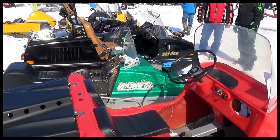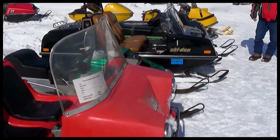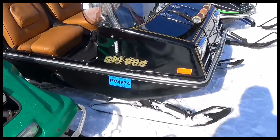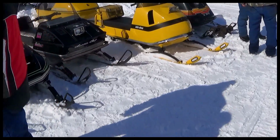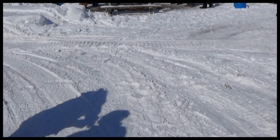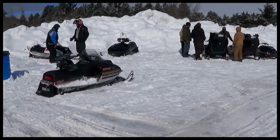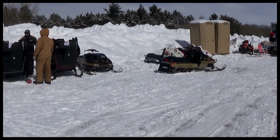See a lot of rare sleds. There's a Viking. There's Gadoo Elite. This was two-seater side by side. It's like, you know. Well, the external foil and the internal foil. I tell you, this is quite the show. I have never seen this good of a turnout for a vintage show.